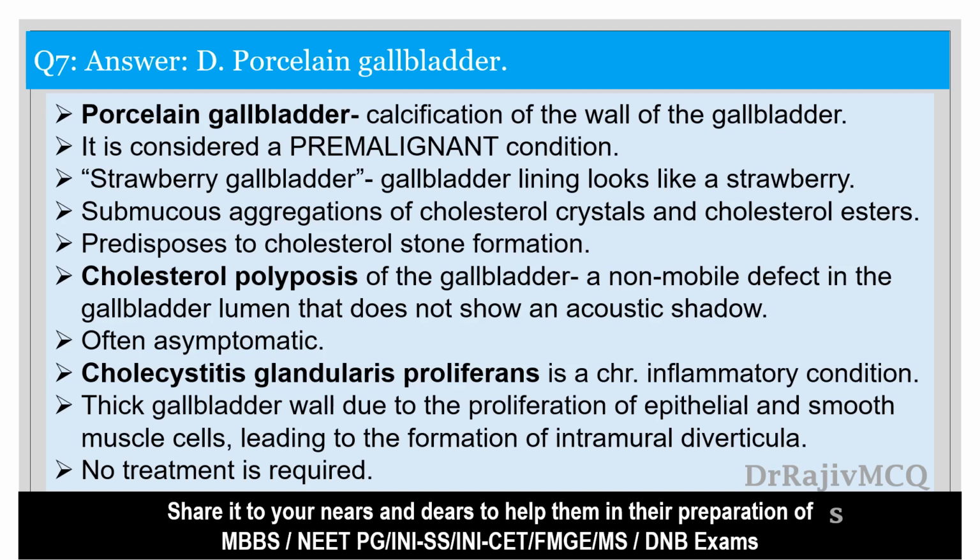The term strawberry gallbladder is used when the inner gallbladder lining looks somewhat like a strawberry. This condition is also known as cholesterosis of the gallbladder. Pathologically, there are submucous aggregations of cholesterol crystals and cholesterol esters. The condition predisposes to cholesterol stone formation.